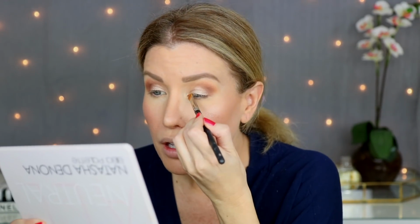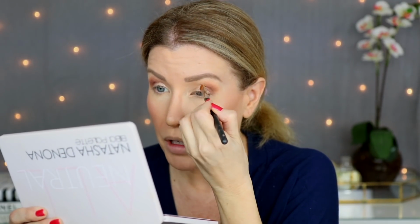So pretty. All right, my camera cut off and I'm not really sure where, but this is after I've applied Monroe just with my finger. And now I'm taking a brush and I'm bringing it into the tear duct area as well. Getting right in here and popping it on the tear duct.